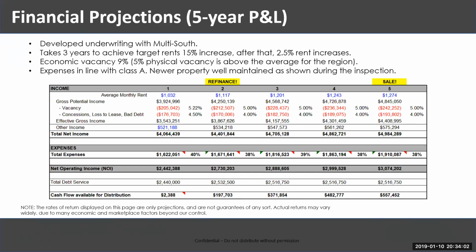So finally, with Multisouth, we're going to streamline a little bit the expenses on the property. Nothing major, but we're in line with the Class A. It's a newer property, was well maintained overall, as it showed during the inspection.